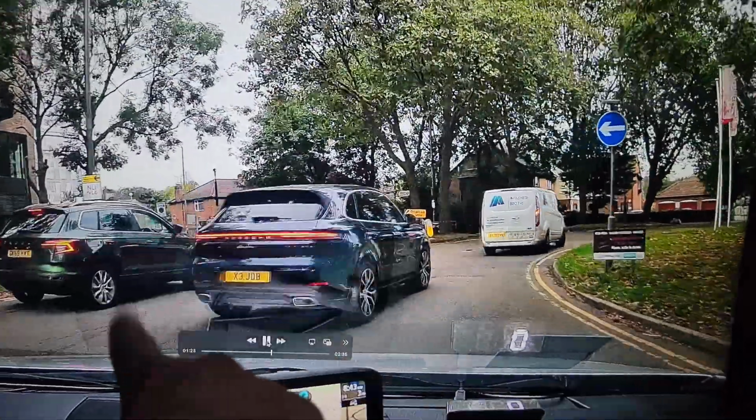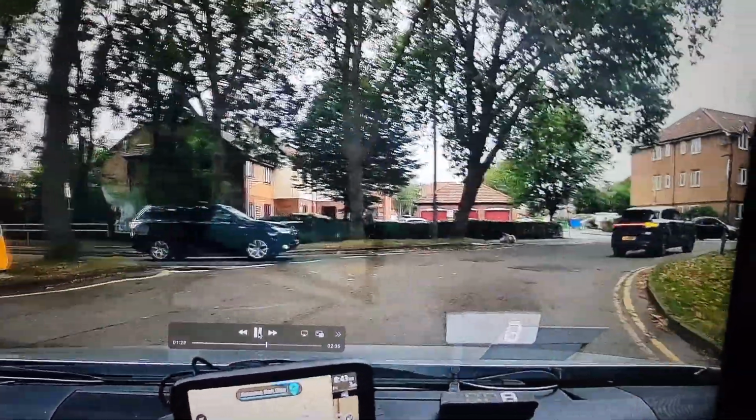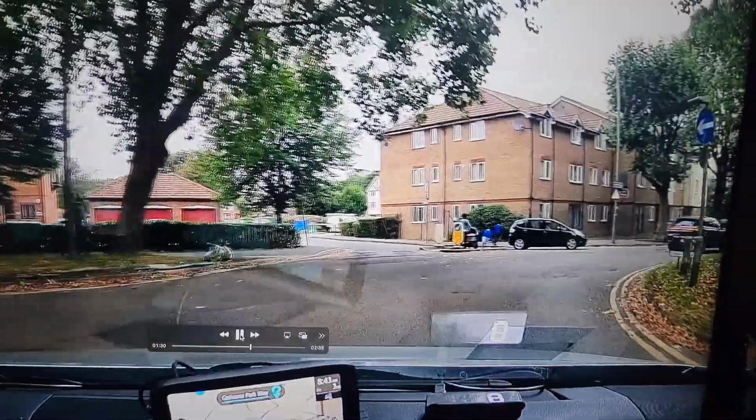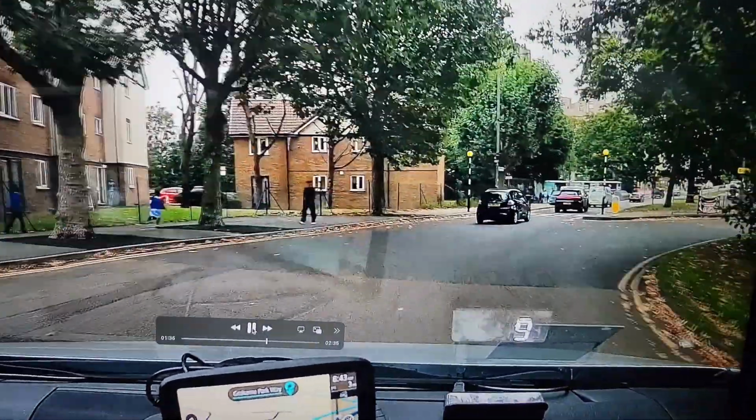They should have just stayed there, changed the route, and gone behind that red car somewhere. And instead they've cut across, and the examiner wasn't too pleased about that. There might have been a car behind. I haven't seen the video fully, but you can't be doing this, especially when it's so busy as well.